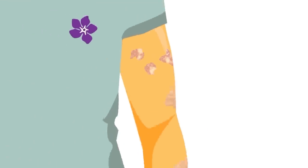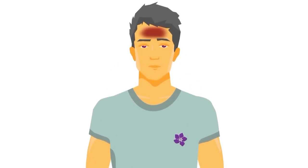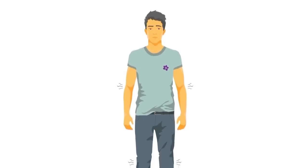Sometimes lymphoma occurs in the skin, and you may notice a red patch or some scaly areas, or actually even lumps under the skin. Lymphoma may also occur in the brain and in the central nervous system, and this can present with headaches, fits, some problems with memory or dizziness, or even weakness and numbness in the arms or the legs.